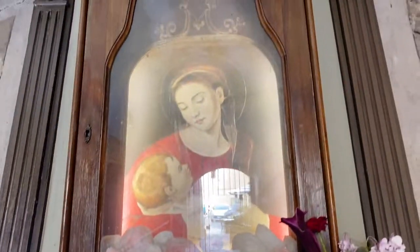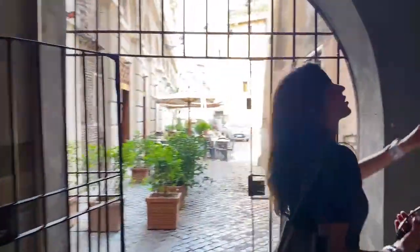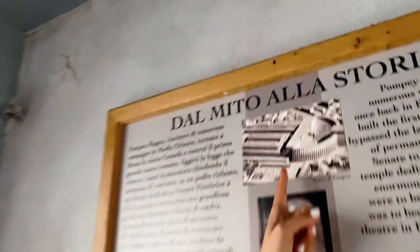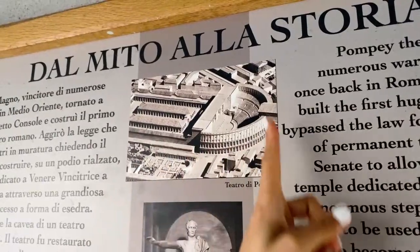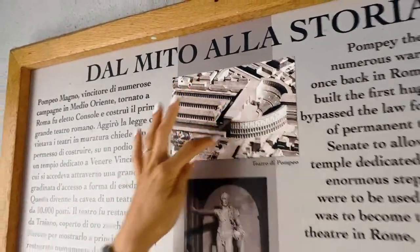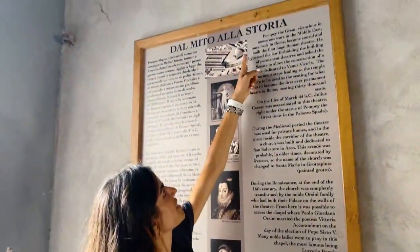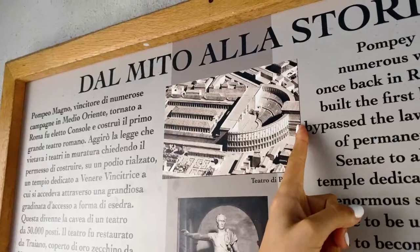So, okay, this is a secret passage, but what is this? Come in here, I'll show you something. If you look at this, you see this reconstruction? That's basically the theater of Pompey. So this is an ancient Roman theater. This is how the theater looked. Here you have the stage, and here you have the seats. And this part in here, that was a temple, the temple of Venus.